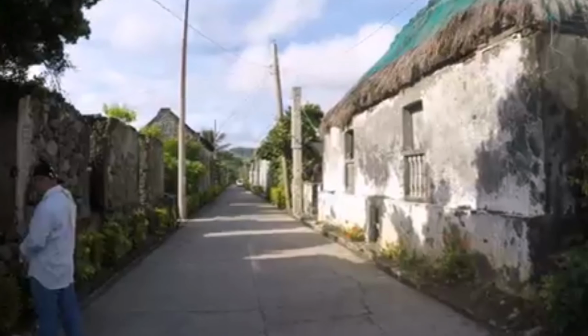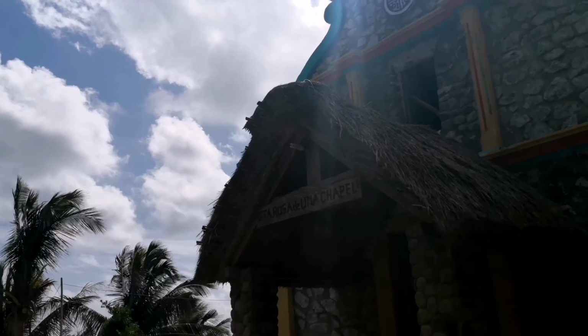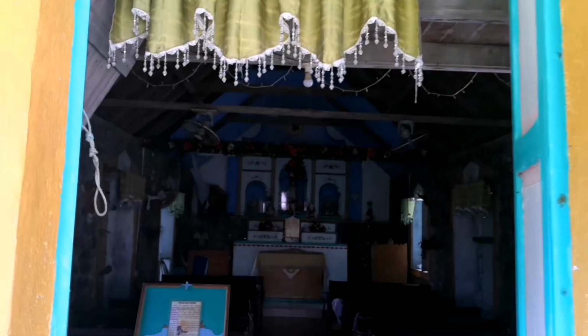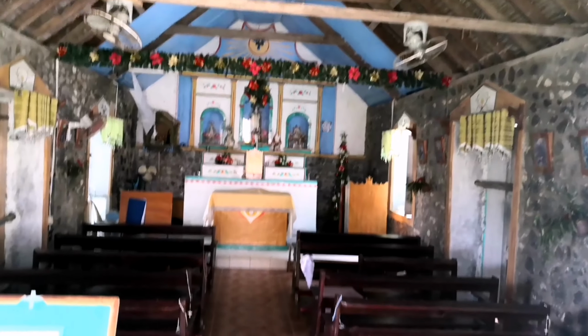It was quiet when I visited the place because the people in the area were busy farming and fishing. In the village, you can also find the Santa Rosa de Lima Chapel. It is a small chapel which has a coconut grass roof like the other stone houses.